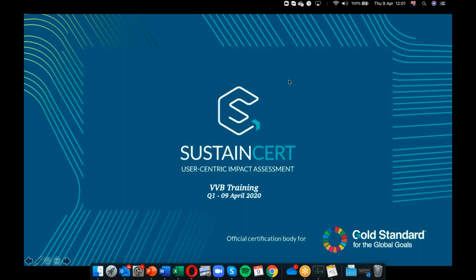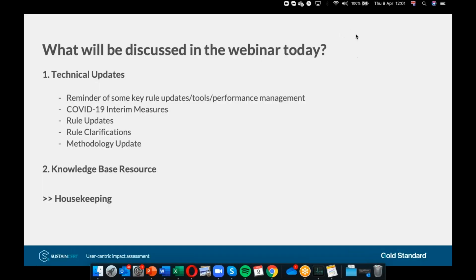And without further ado, let me just talk you through what will be discussed. As you can see on the screen, the main purpose is technical updates, broken into a few categories. A reminder of a few key points. I will talk about COVID-19 because obviously that's at the forefront of everyone's mind. Then I'll go through some of the recent rule updates and clarifications issued by Gold Standard, and talk about a couple of methodologies that have been updated as well. And if we've got time, we've only got an hour's session, I can talk you through the knowledge base resource that we've developed.